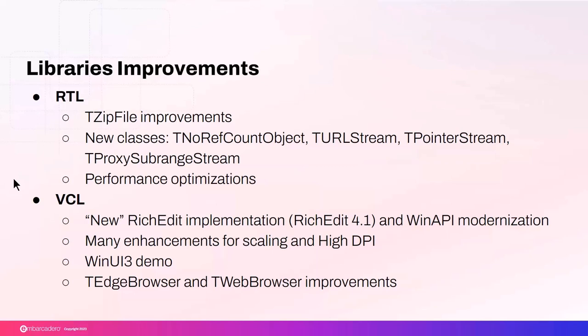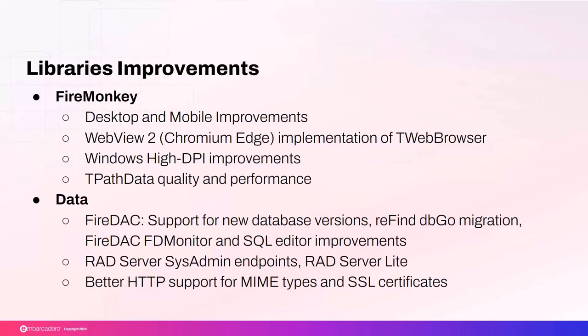There have been many enhancements around scaling, multi-monitor support, and high DPI support in the VCL, and we released a demo on how to build a WinUI 3 application in VCL. Finally, we've rounded up and improved the THBrowser and TWebBrowser components. THBrowser is our component that embeds the WebView 2 control from Microsoft, which is basically an instance of Edge powered by Chromium. On the FireMonkey side, there's been a number of desktop and mobile improvements. We also introduced support in TWebBrowser for WebView 2, matching the features on the VCL side.